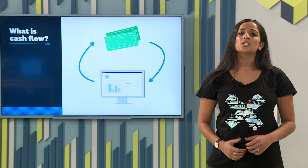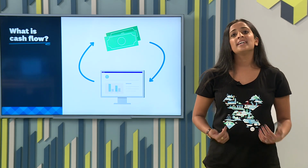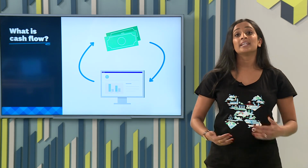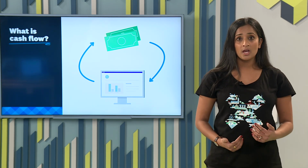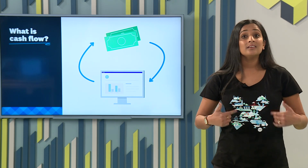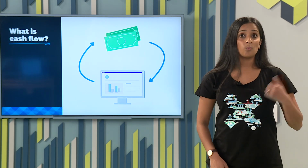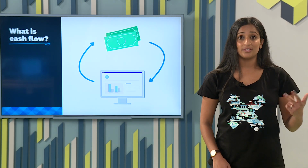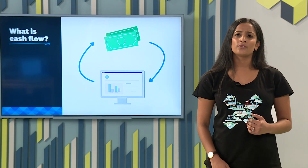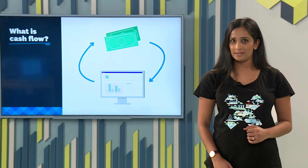So let's take it back to what cash flow really is. The short answer is that it's the money coming into your business and the money going out of your business in a particular period of time. And so a positive cash flow just means you have more money coming in than you have leaving it. So that lets you pay for things such as your bills, wages, payments to the inland revenue, and other business expenses. Whereas a negative cash flow just means you have insufficient funds coming in to make those payments.